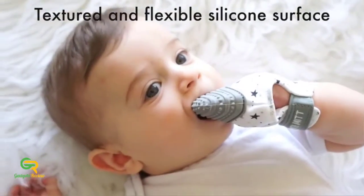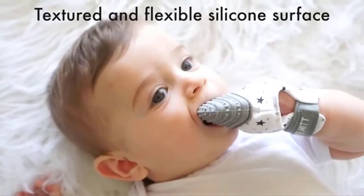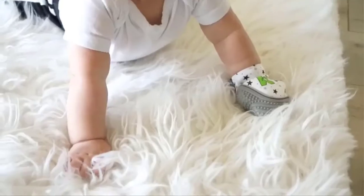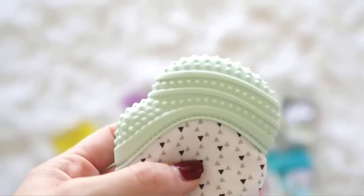Some babies start getting teeth sooner than others. My little one was just 2 months old. A teether is perfect at soothing itchy gums. However, younger babies may have trouble holding onto an object. This teething glove can fix that problem and help your baby self-soothe.